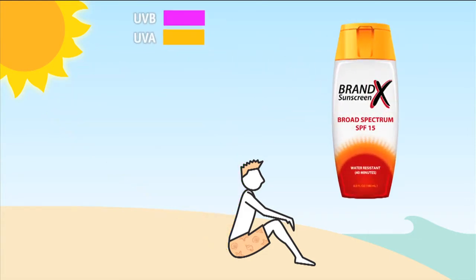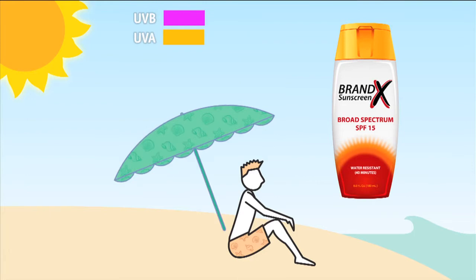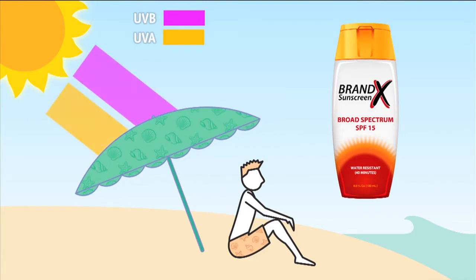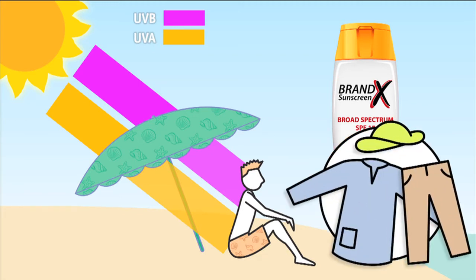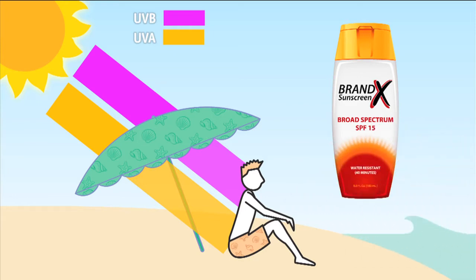So how does sunscreen work? Let's think of our sunscreen as if it were a beach umbrella. Does it help protect against both UVA and UVB rays? Or does it let some wavelengths through? No sunscreen completely blocks UV rays, but by using the right product as directed, and in combination with other measures, including wearing protective clothing, you can reduce your risk of skin cancer and early skin aging.